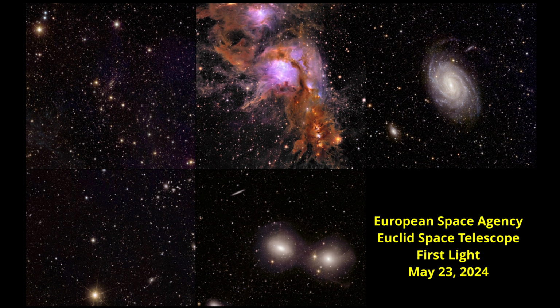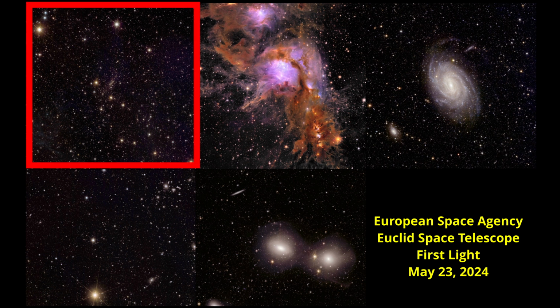Some of them are images of well-known astronomical objects that are chosen based on how impressive they look, and other images are selected to show off the capabilities of the new telescope. So I decided to choose the image that is arguably the most boring, but is actually the most representative of what the telescope's primary mission is.